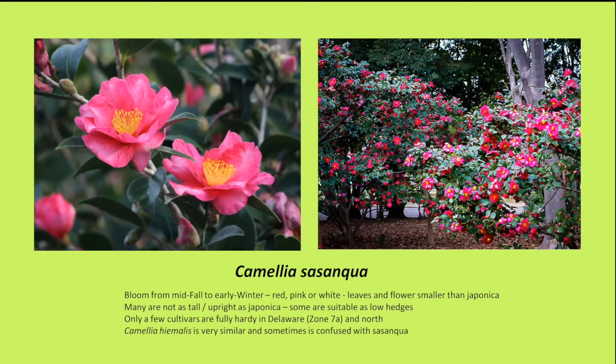But these again bloom mid-fall to early winter. Again, red, pink, white. And there are only a few that are going to be fully hardy in northern Delaware. You might have more luck with them in the southern part of the state.